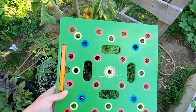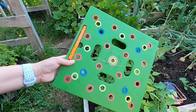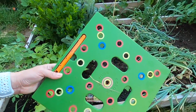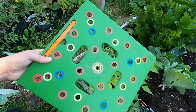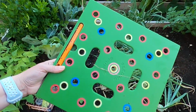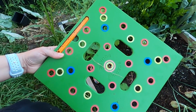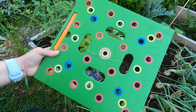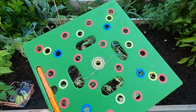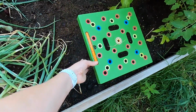And of course, my trusty seeding square. I use this thing all the time. If it broke tomorrow, I would go and buy another one without hesitation. I do all of my planting in my raised beds as square foot gardening, so this guy just makes everything a lot easier. You can definitely go and make one yourself. I've seen them made out of wood on Pinterest. I was planning to do that, then I came across this guy, and I've had it for about 2 seasons now, and I love it. So we'll use that in a minute.